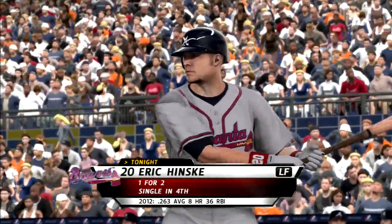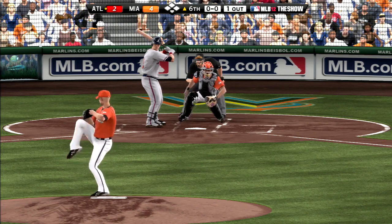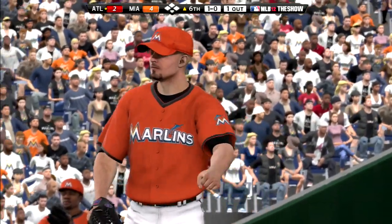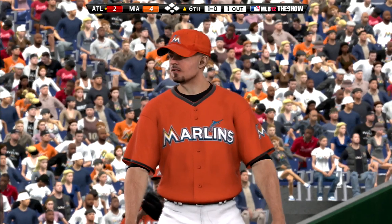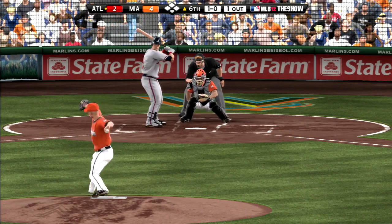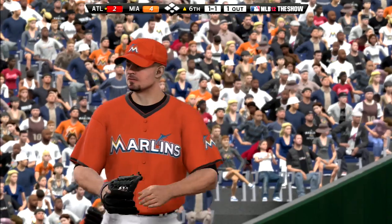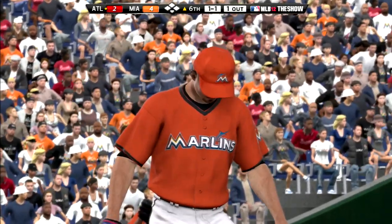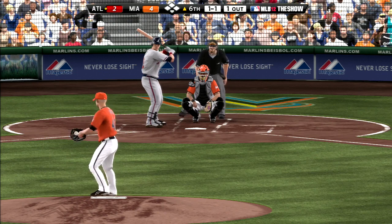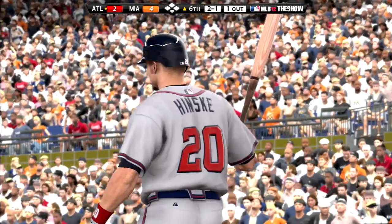Up next for Atlanta, so one away now, is Eric Hinske. Lefty versus lefty, and the first pitch misses for ball one. Free swinger at the plate. And that's in there for a strike, 1-1. Good job of locking on location as he finds the zone with that one. And there's a ball to Hinske.